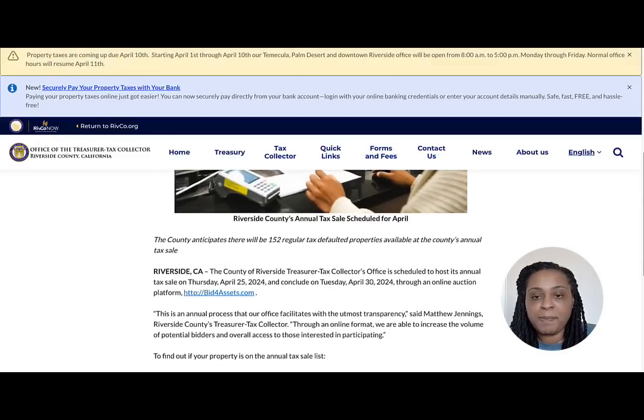Now, I want you to keep in mind that when you're searching this, you can find other auctions based on the county's website. So this is the treasurer's website, and you can find what site or online platform they use just by going to the county. So that's my first actual tip for you. Go to the actual county to see their processes, because county by county, state by state, it will vary.